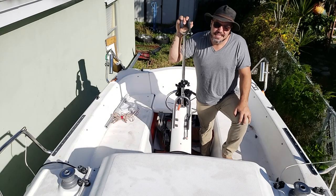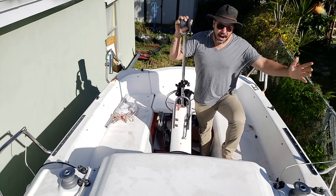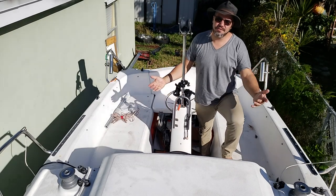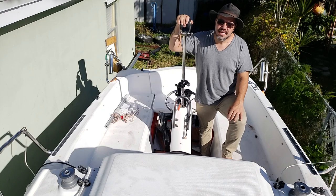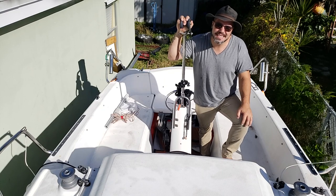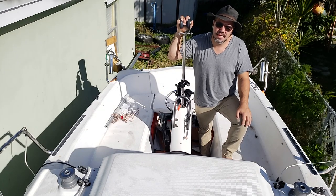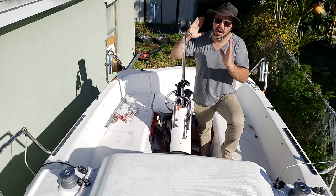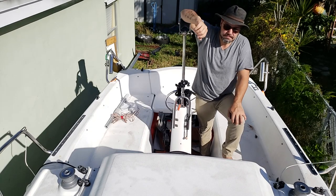I am Captain Mario of the Friki Tiki. Yes, this is the Friki Tiki. It is a MacGregor 26X. Kind of a big step up from the small Potter 15.